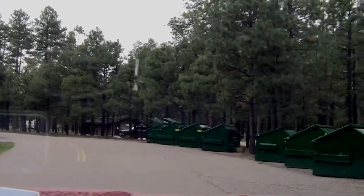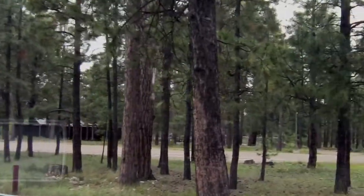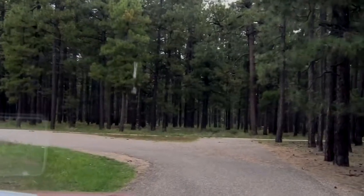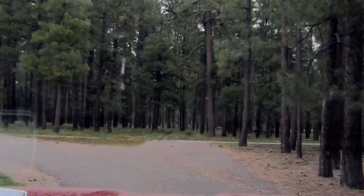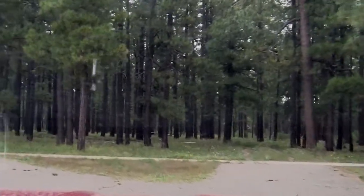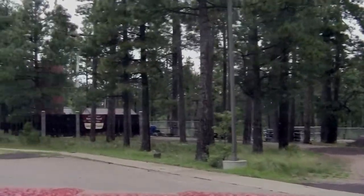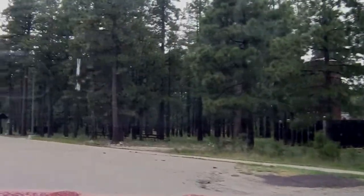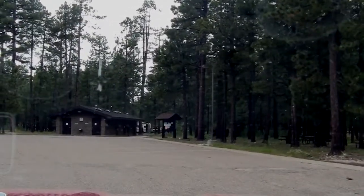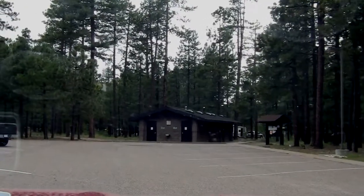Well, you see here are the trash receptacles. If you're not a registered camper here, they do charge $3 a bag. Doesn't matter what size the bag is, but they'll charge you $3 a bag. So, as recommended by one of the employees here, if you're going to dump it, make it a big 30-gallon bag.